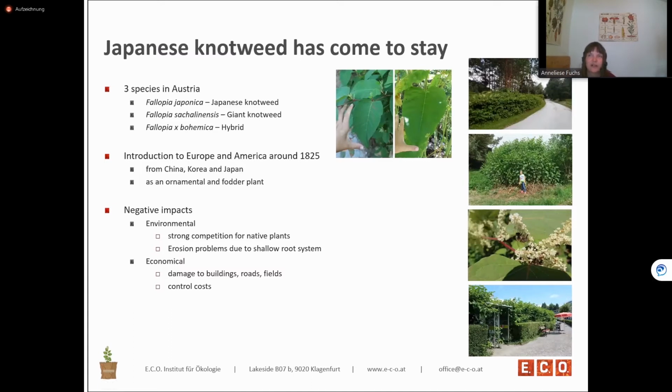Already in the first initial literature research, some interesting insights came up. I'm not going to tell you everything, because I could talk about the plant for days. But the most interesting thing first was that we have to deal not with one invasive knotweed species in Austria, but with 3. So it's the Japanese knotweed, which is the one that people usually mean when they talk about knotweed. It's from China, Korea and Japan. And then we have the giant knotweed from Russia, which is bigger and has slightly hairier leaves. You can see the two in the pictures. And then we have the hybrid of these two, which is in Austria the most common and the most spread one.